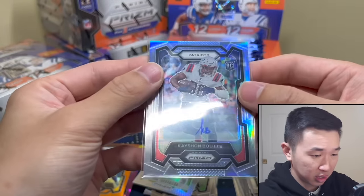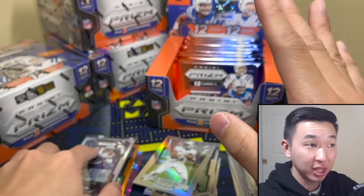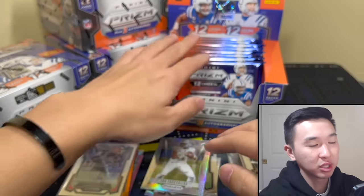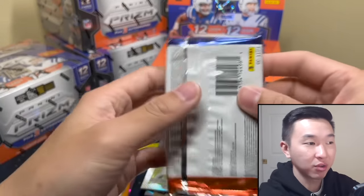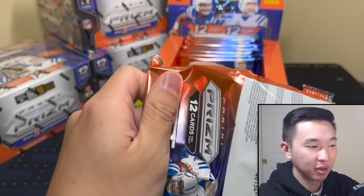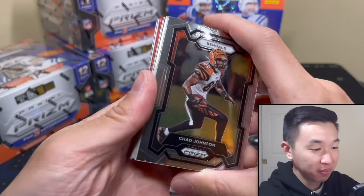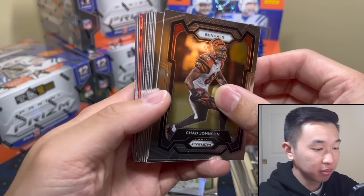Also, the autographs, I feel like, get smaller and smaller. In ink, kinda, I guess, runs, but like the size of the autograph. Anthony Richardson, it's like the size of a fingernail. I don't get why they're signing so small. All right, let's see what we got here.